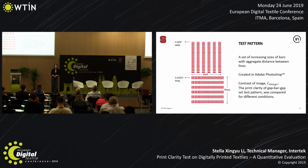So this is a test pattern. I created it as a set of increasing size of bars with increasing distance between lines. So we can use this contrast to see the print clarity of the gap-bar-gap set test pattern to compare different conditions. For textile, we know it has different properties in different directions, warp direction or weft direction. So I created it in 2 directions, and the finest line is 0.002 inches wide, which is finer than the finest yarn in this research, so it's really fine.